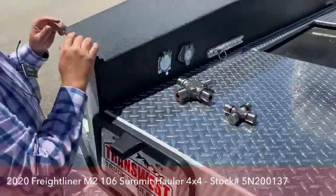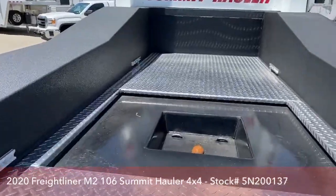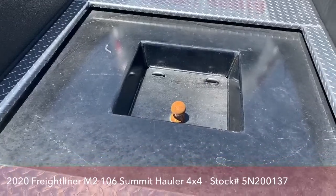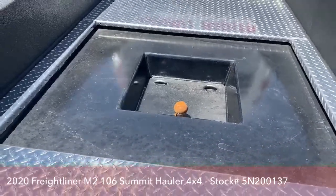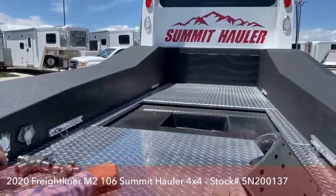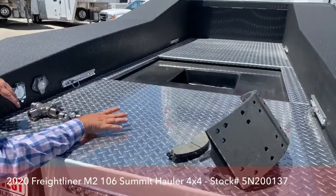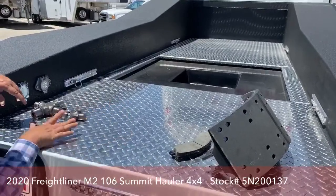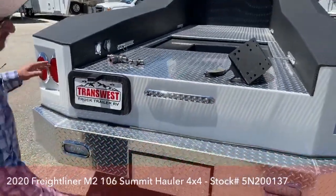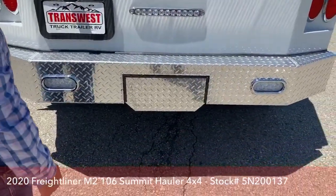Now the back end of the truck is currently set up for a gooseneck hitch that can easily be converted to a 5th wheel. Another unique characteristic of the Summit hauler is this is aluminum right here. This isn't steel. So 10, 15 years down the road, it's gonna look exactly like it does today. There will be no rust. Underneath here is the hitch for a bumper pull trailer.